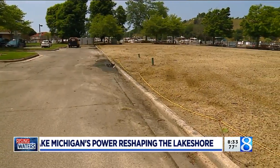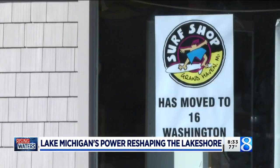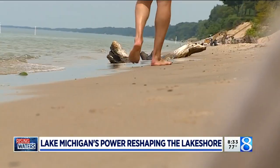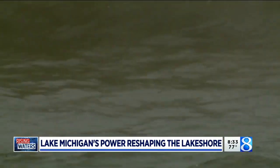And they were always moist, always damp, and eventually the buildings got moldy. The building now gone, leaving businesses to find new homes. This has been a fight against rising waters, that time and time again, the lake keeps winning.